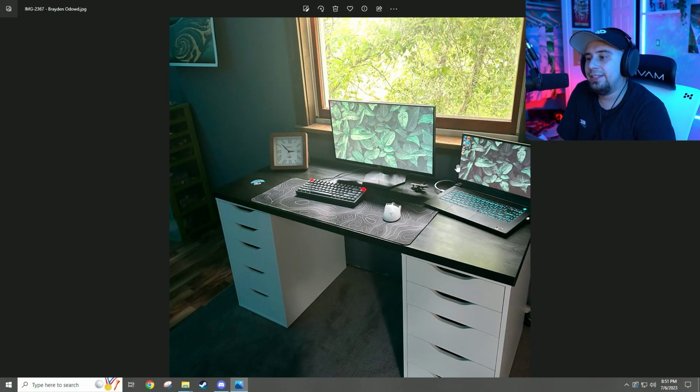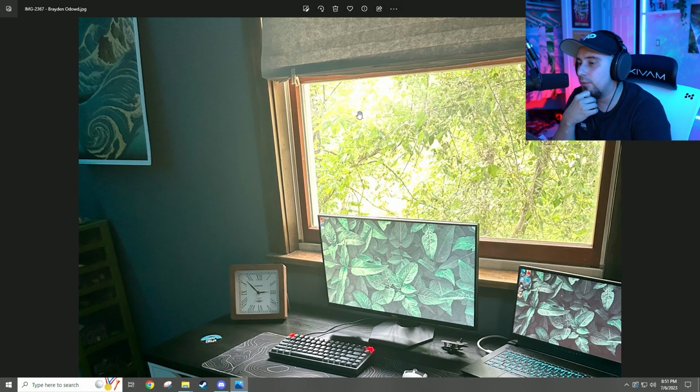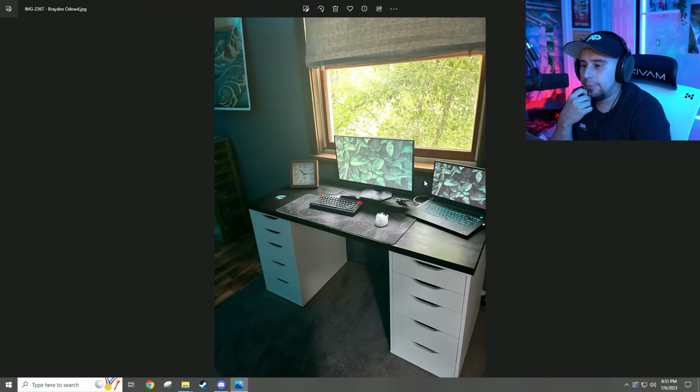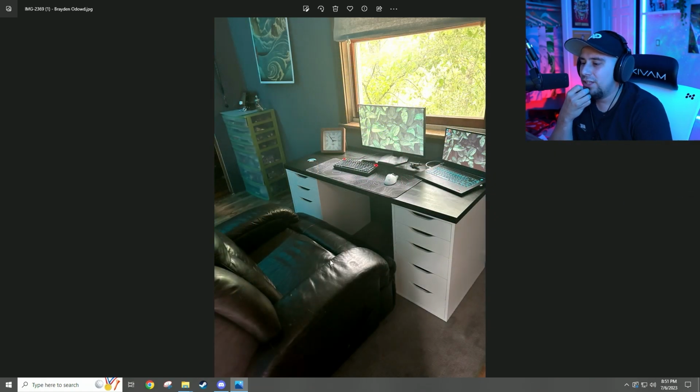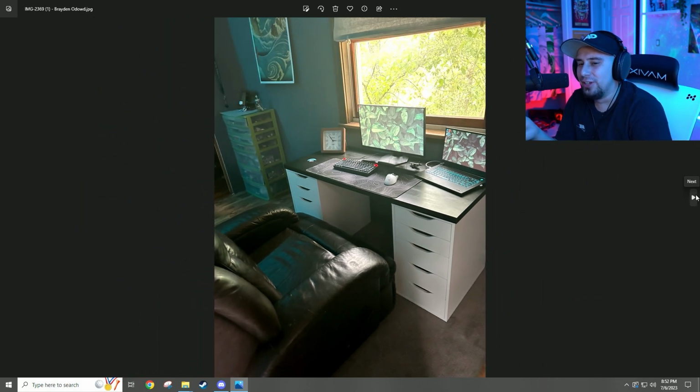So right off the bat here, it's kind of a beautiful setup, just a nice laptop setup, one monitor in front of a window. I love window setups. Laptop could use a stand. Also, what is your chair, bro? What is this? Bro's got a full sofa in there.